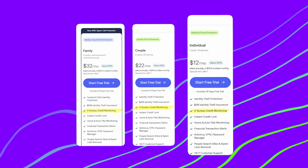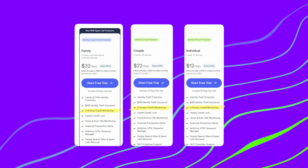But I really do like Aura. You get 3 bureau credit monitoring across every plan. The alerts show up faster and more consistently. Customer support is noticeably better without all the upgrade prompts. Aura also includes that $1 million insurance coverage across the board, plus automatic data broker removal, which is very rare.